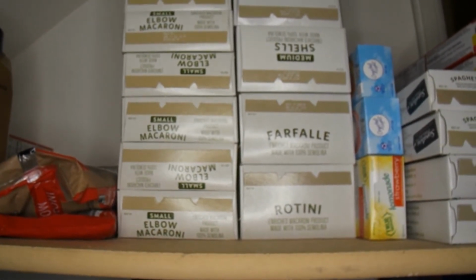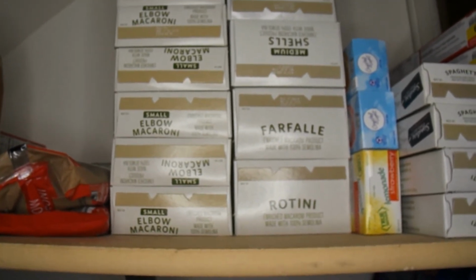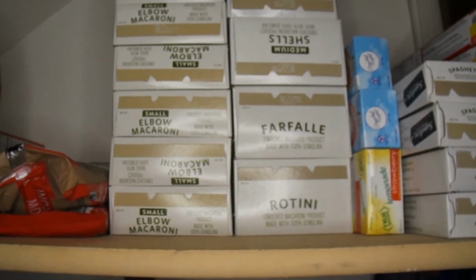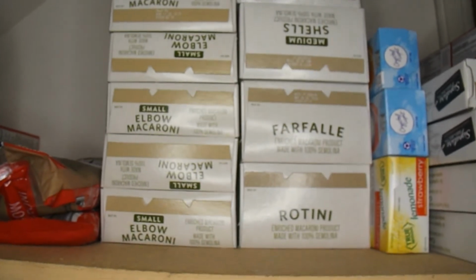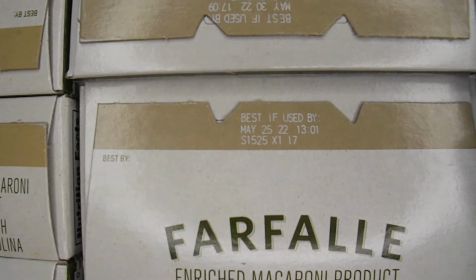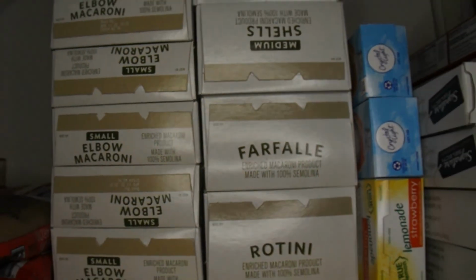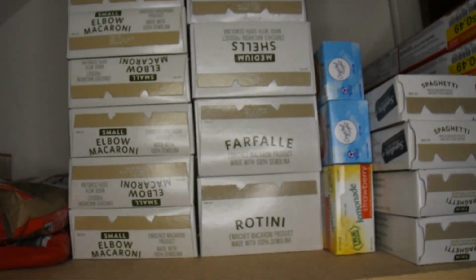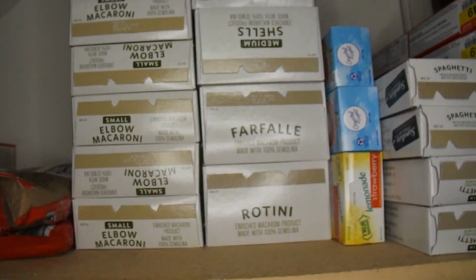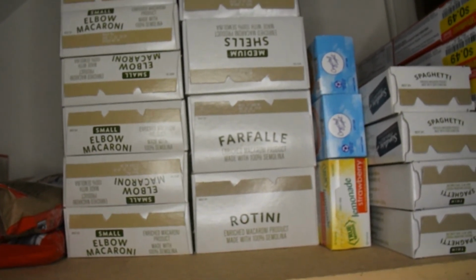So even though pasta's on a rock bottom price, I'm not going to buy any, because I don't want to have more than 6 months worth of pasta, because it's going to expire, and I don't want to have expired food. But one thing you could also look at, I don't know if you can see on there, it says May 25th, 2022. So that's over a year away. I actually might go buy pasta if it's such a rock bottom price that it's the lowest I ever see it. But if it's just a good sale but not rock bottom, I would not stock up at this point.